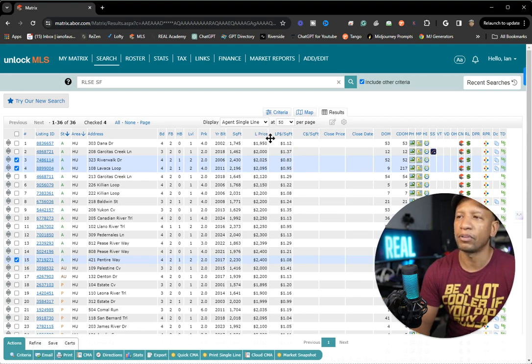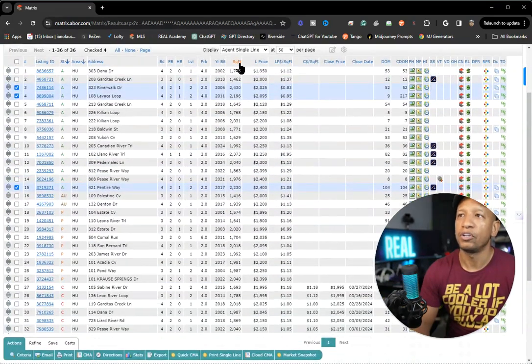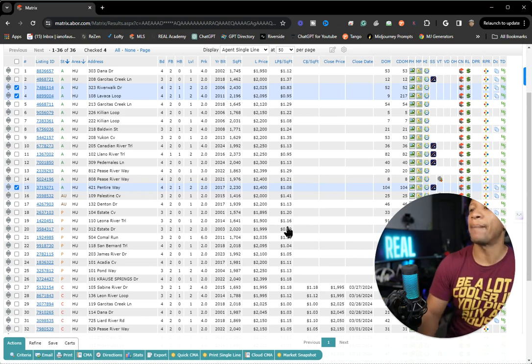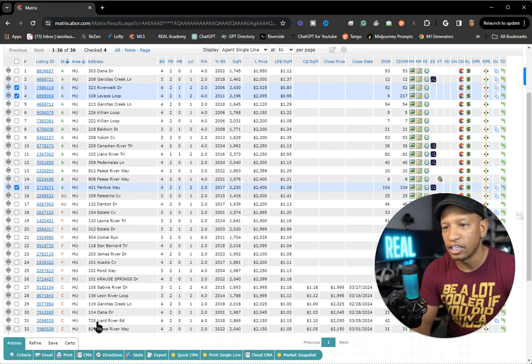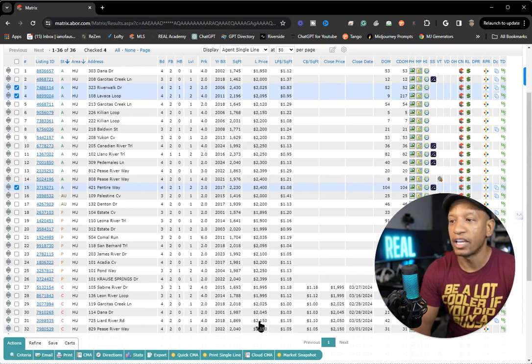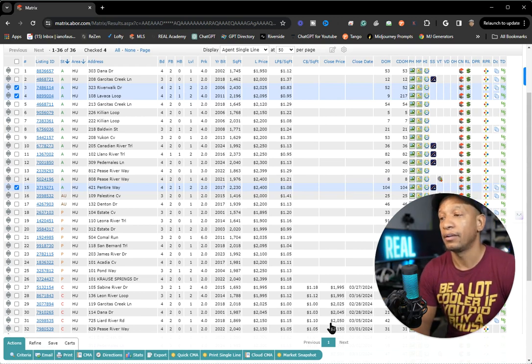So let me go through the rest of the things. So you have your list price per square foot. Closed price per square foot means it actually commanded that price that someone listed it at, then the actual price that it closed at, and these don't always match. So in this case, it seems like this Liard River Road is off, right? So they listed it at $21.50, it closed at $20.50, right?